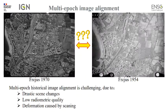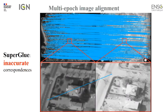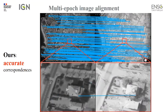We will apply SIFT and SuperGlue on this image pair to see what will happen. This is the result of SIFT. We got 0 correspondences. This is the result of SuperGlue. The result seems not bad. However, when we look at the details, we can see the precision of the location is poor. This is not acceptable for high-precision ground surveys. This is the result of our method, which is capable of recovering a large number of precise correspondences.